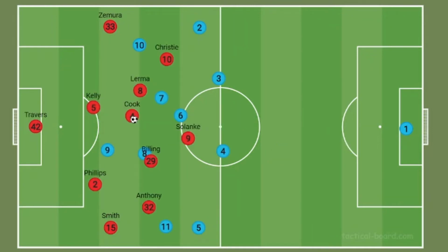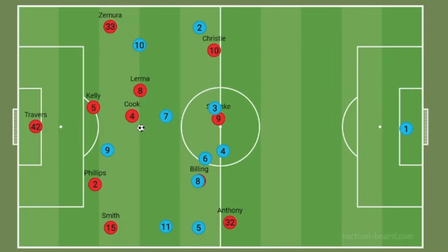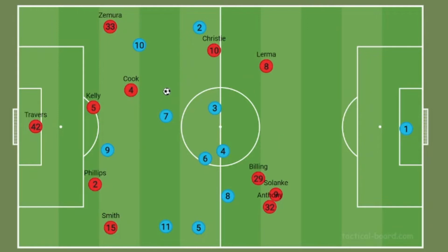So let's say Manchester City were attacking here. Cook wins the ball. What Scott Parker wants his team to do is to be very direct. So Solanke, Billing, Anthony, they'll all start making very decisive runs to draw the players in with them and create more space on the other side for Christie or just for Cook or Lerma or whoever has the ball to run into. So let's say Lerma has the ball, he has space to run into because Solanke, Anthony, Billing, they're all running into the area on this side of the pitch, leaving space on this side of the pitch for them to run into.